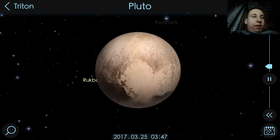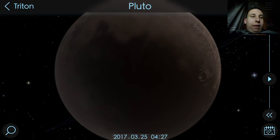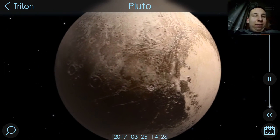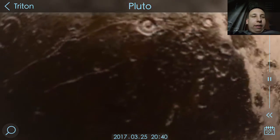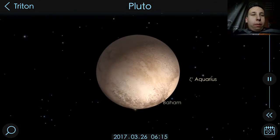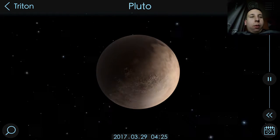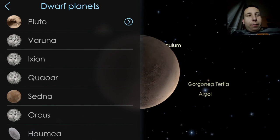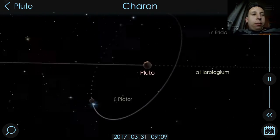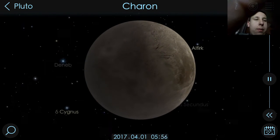You see? It's a heart shape. Looks like my ass. Joking. You see? These are craters and holes. If you want me to talk about something, just comment. I'll make a video talking about a planet or a single object.